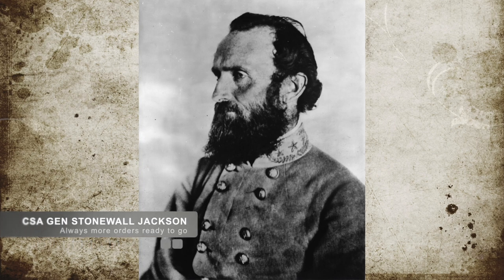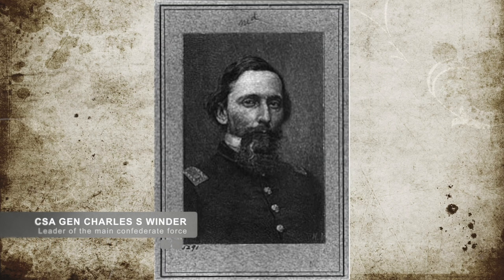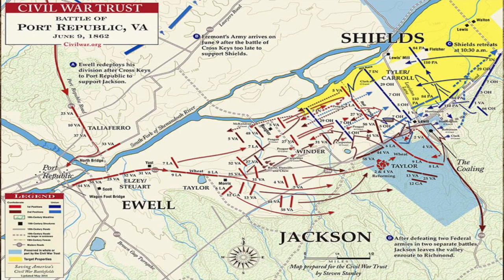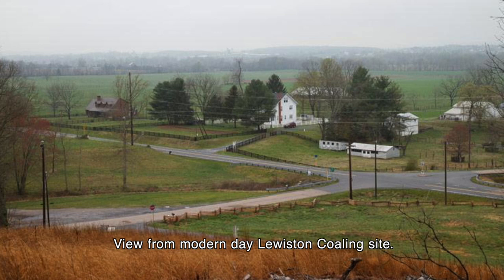The following morning, General Jackson ordered Confederate Brigadier General Charles Winder and his brigade to attack the Union. The Union was set up between South Fork River and Blue Ridge Mountains. The Union had utilized the river to protect the right flank, and on their left flank was a knoll known as Lewiston Colleen. This is where he placed his artillery, as there was a commanding view of the area.